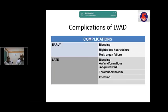Then late is bleeding. Bleeding on account of, because we have to put them initially on heparin and then later on warfarin, this anticoagulant-induced bleeding problem can be there. We have to maintain an INR in the range of 2.5 to 3.5. If it becomes more, they can bleed, and it can be from any side. More than that, we have seen that because of continuous flow technology, they develop AV malformations. This happens more in the gut, so they can have bleeding from the gut. They can bleed anywhere. They can bleed in the brain. They can go to stroke.